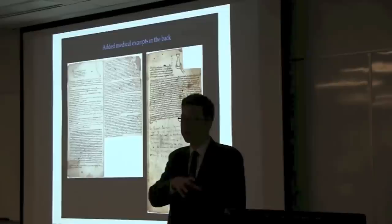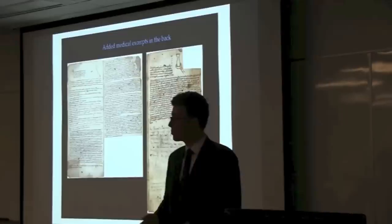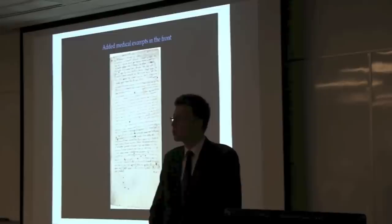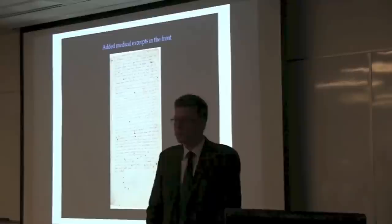So it's a sort of a second life that's given to this book, and a more practical one and reflective of the late 12th century when medicine becomes a more practical business. Same thing happens in the front. A different hand adds all sorts of texts explaining the very practical dimension of medicine.